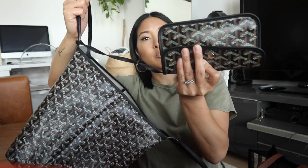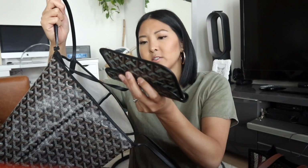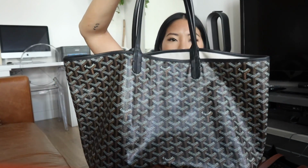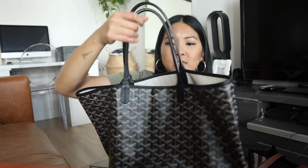Inside is just canvas, and then you have a little removable pouch if you'd like to take it out, and I take it out sometimes, it just depends. It's made out of this canvas, and then it has a leather trim. Very lightweight and very unstructured, as you can see. Though mine, even when there's nothing in it, still stands up really nicely, which is good. I see some that get really smushy.